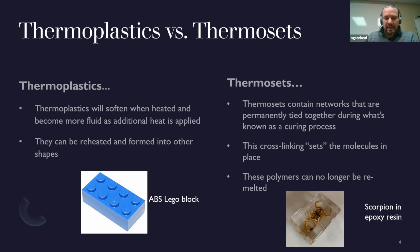So we could take that Lego block, chop it up, heat it up, and turn it into another Lego block. The other type of polymer that we see sometimes in our lives is thermosets. Thermosets contain a network of permanently tied together bonds. And that happens in a curing process known as cross-linking. This sets the molecules into place, and those polymers can no longer be remelted.